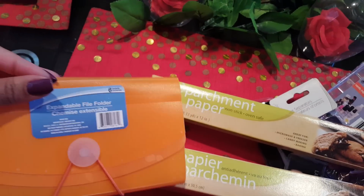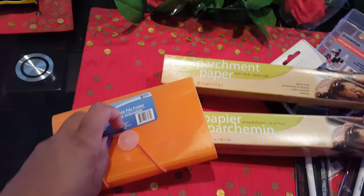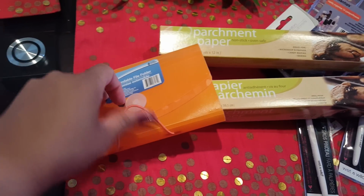I picked up, because I am still trying to figure out the best way to store all of these doggone travel receipts.